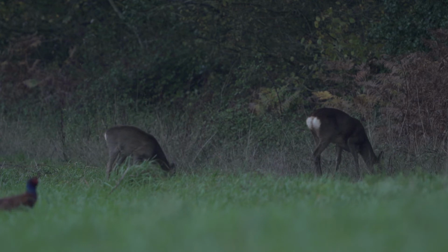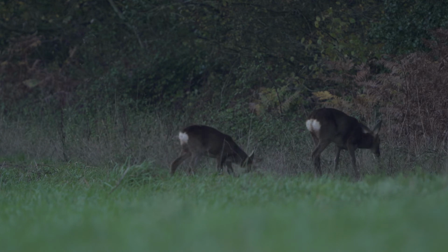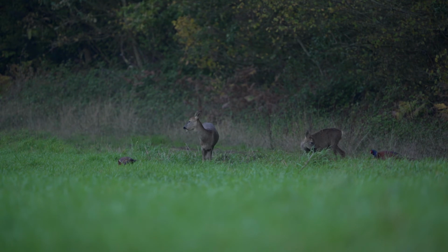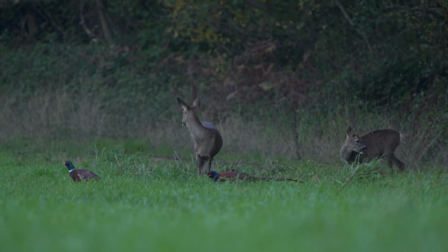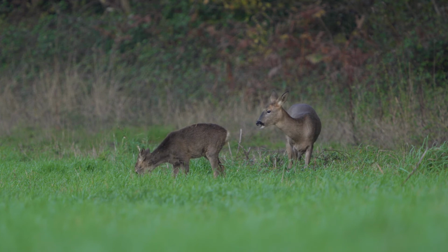What amazes me, I've been fishing for many, many years in dawn and dusk, is how quickly the light increases at dawn, especially if it's a nice clear morning like this morning, and conversely, how quickly the light goes. Because I'm filming here probably over 15 to 20 minutes, and you can see visibly the light increasing.